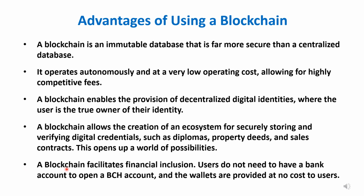Fifth, a blockchain facilitates financial inclusion. Users do not need to have a bank account to open a BCH account, and the wallets are provided at no cost to users. This is a major advantage for the unbanked population and encourages them to use the system.